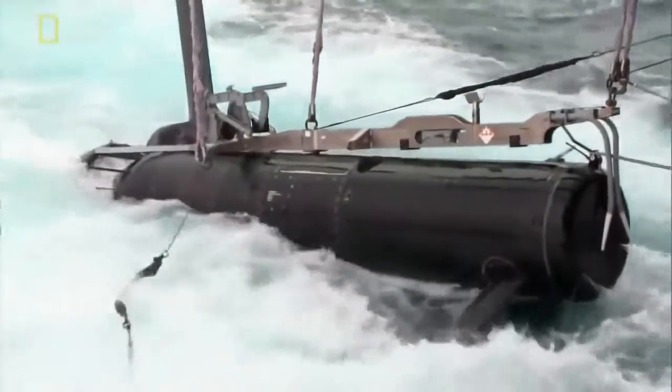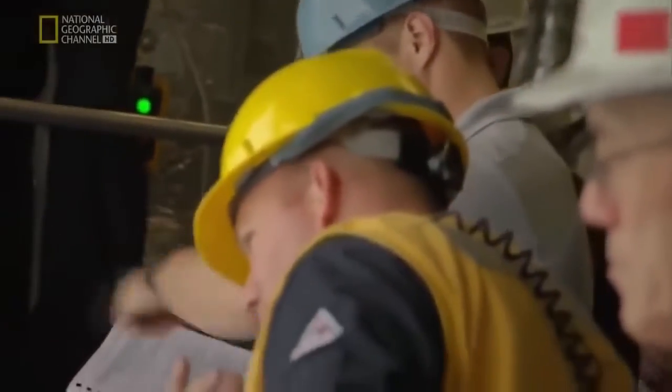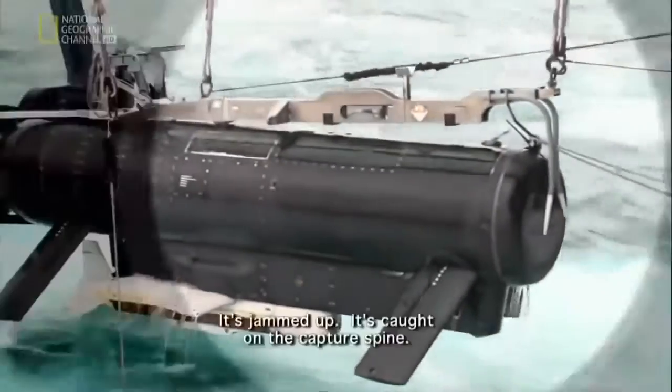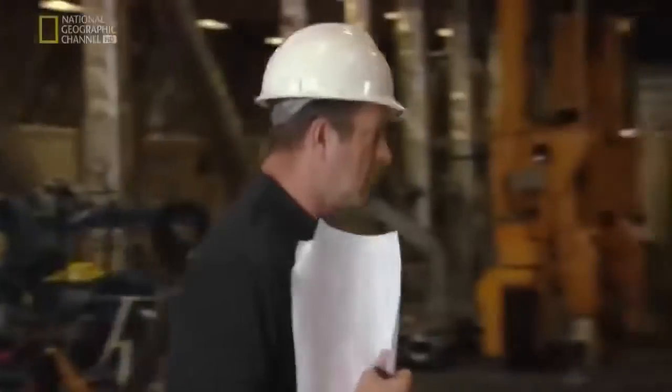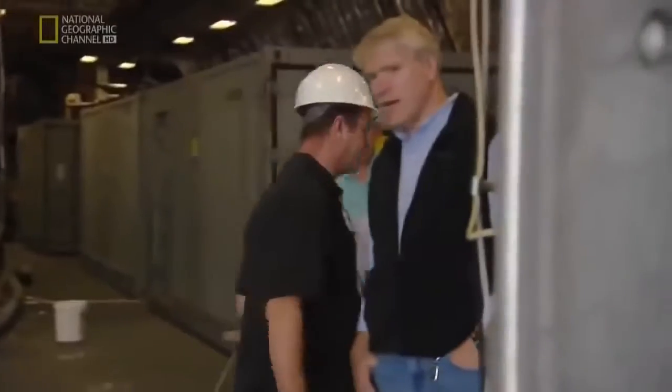Yeah. Hold on. Okay. You don't have control. Wow. I don't know. Hey, take a look at that tow hook. How did that tow hook come up? It's jammed up. It's caught on the capture spine. Capture spine is stuck on the tow hook.